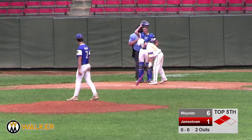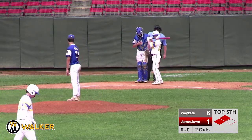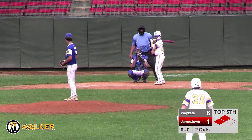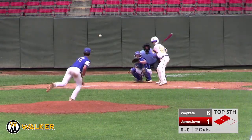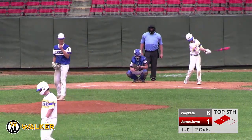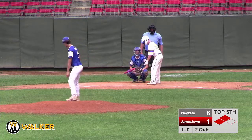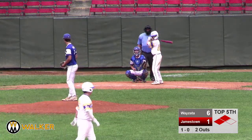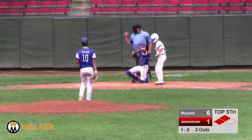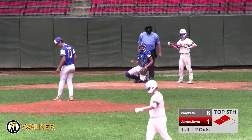There's 29. Up next, number 29, Jacob Miller. Also his first plate appearance, coming in the 9 hole here. No, that is the 1 hole. 2 outs, in for Dane Thompson. It's 2 outs, 1-0, 2 runners in scoring position. Takes a strike. It's now 1-1.